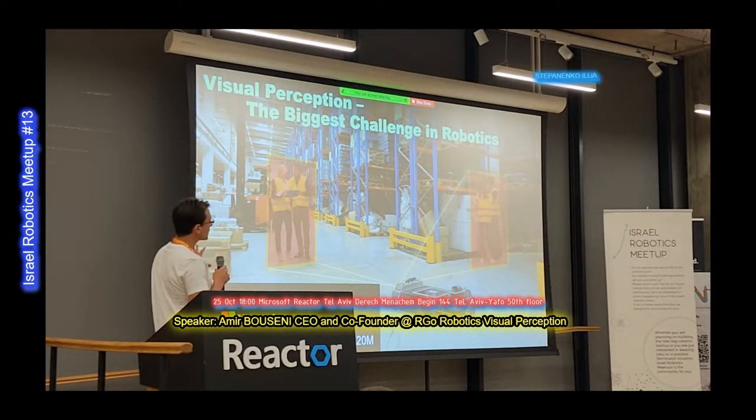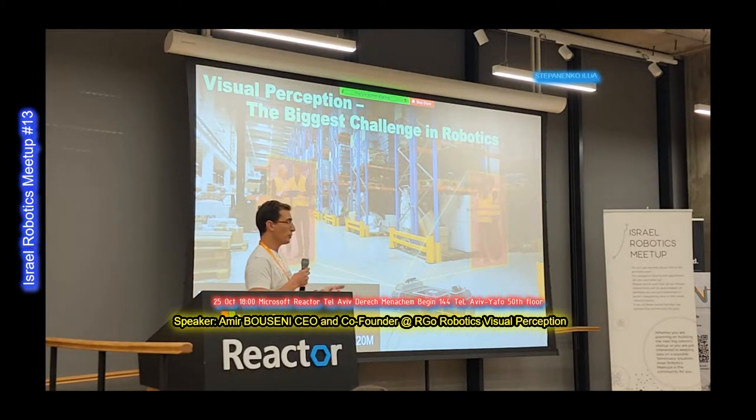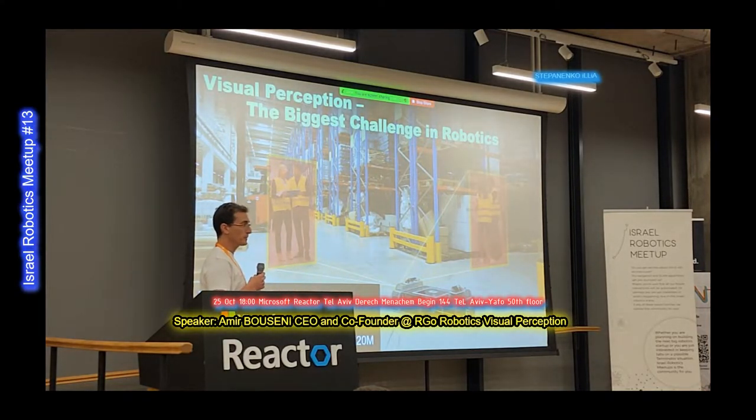So with that challenge, that's what drove us to found RGo. And our goal was to solve that problem with a vision that once a solution like that is available, more robotic companies can deploy products, get faster to the market, and focus on those specific applications. So we focus on how to move from one point to another, while the robot company can focus on building the specific application in a variety of use cases.